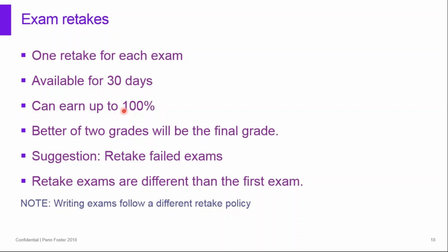Now, with the retake exams, you can earn up to 100%. So there is no limit on a maximum grade on your retake exams. I'm saying that because I want to encourage you to retake exams, especially if you failed any of those exams. You want to really consider retaking the exam since you have the chance to do that.